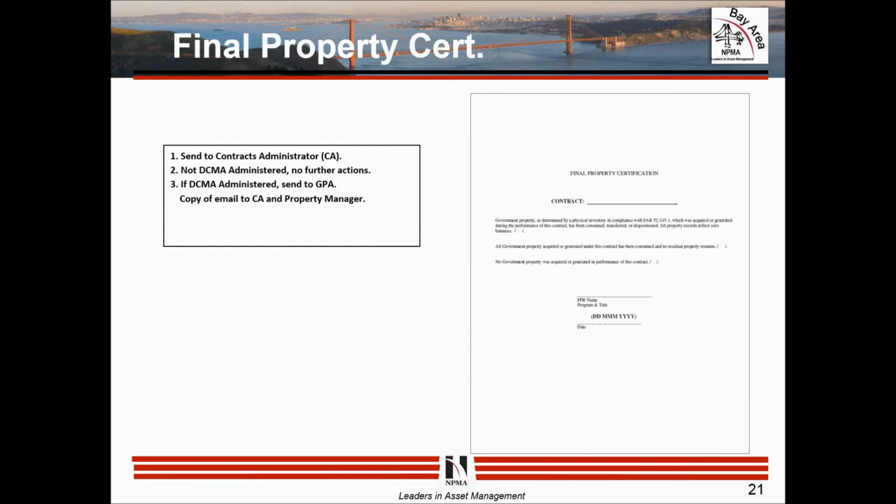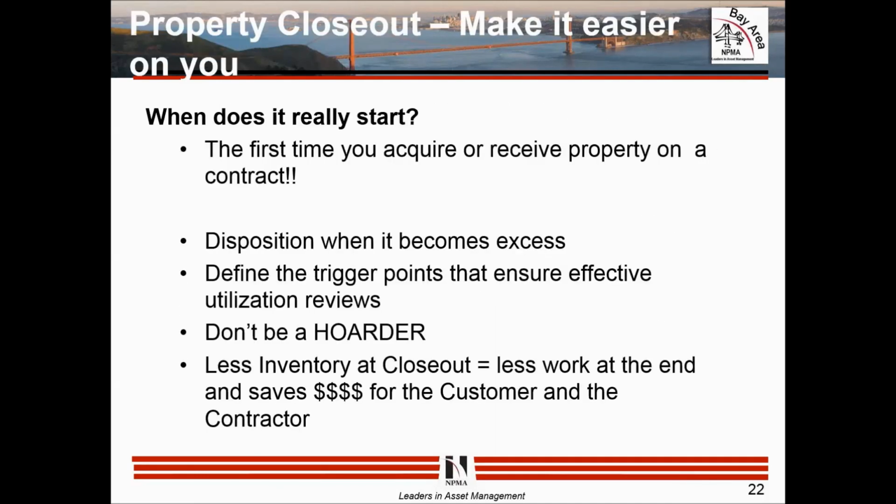So I go back to the last slide that I have here today, and I ask myself again, property closeout, when does it really start? It really starts the first time you acquire or receive property on a contract. If you're not thinking about what you're going to do at disposition and how you're tracking it up to that point, you will not be as successful there. Disposition, when it becomes excess, make sure you have great utilization review processes in place. Don't let your engineers and your programs hold on to stuff just because. It's not only a violation and non-compliance in the FAR, it's also going to save you time and energy and effort when you get into contract closeout. So make sure you're doing it there.